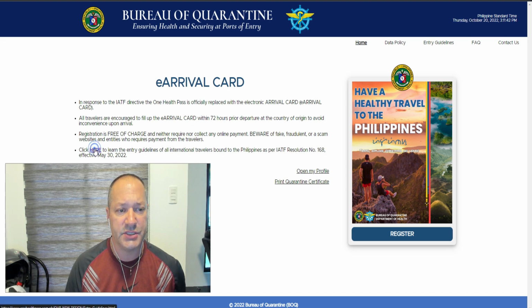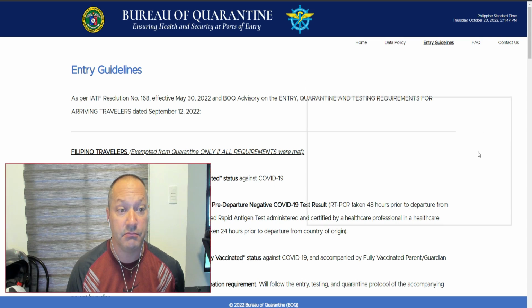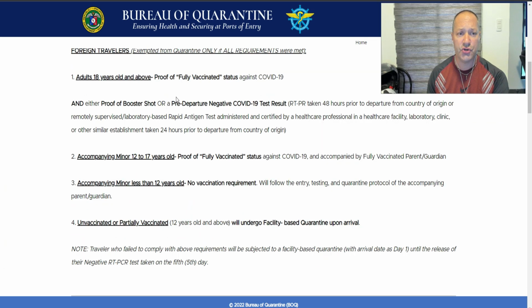Now, I want to show you some guidelines that have come out that I thought were pretty interesting. So let's go down to foreign travelers. Exempted from quarantine only if all requirements were met. Now, proof of fully vaccinated status, that's you don't have to quarantine, proof of booster shot, or pre-departure negative COVID test taken 48 hours prior to departure from country of origin, or remotely supervised laboratory-based rapid antigen test administered and certified by a healthcare professional in a healthcare facility, laboratory, clinic, or other similar establishment taken 24 hours prior to departure from country of origin.